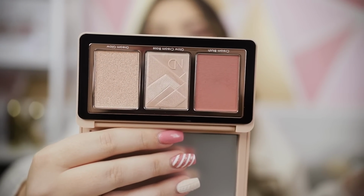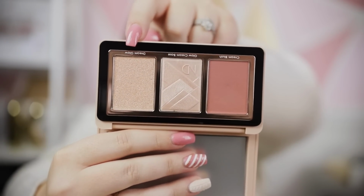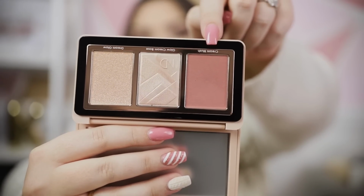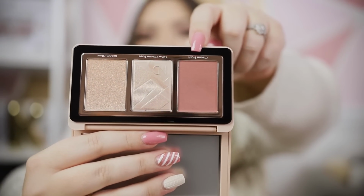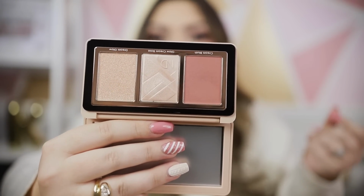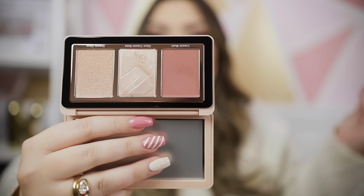Right off the bat, it looks absolutely gorgeous. So it comes with this shade, which seems like a traditional highlighter. This is the cream base, which seems like just a cream highlighter. And then this is called cream blush. So upon my first impression, it kind of looks just like a normal matte blush. So I had to swatch it because I was so curious, but it actually feels just like a very creamy matte blush. I would definitely say this is more of that cream matte mixture.